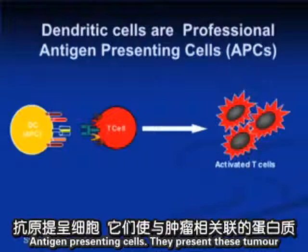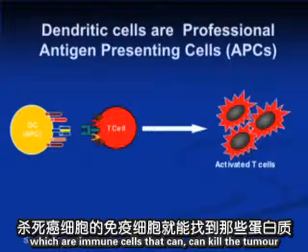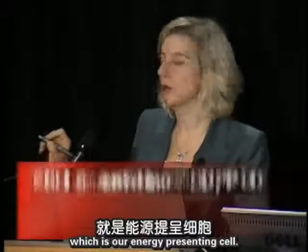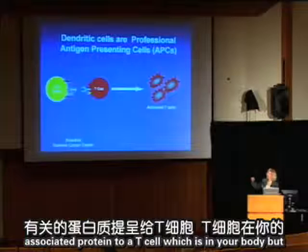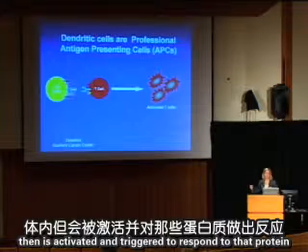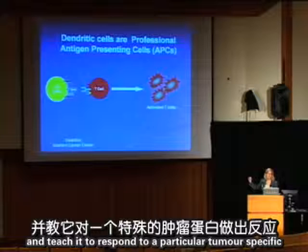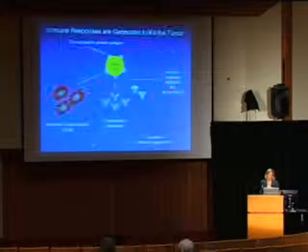They present these tumor-associated proteins or other proteins to T cells, which are immune cells that can kill the tumor. So this schematic shows a dendritic cell on the left, which is our antigen-presenting cell. It presents a protein like HER2 or another tumor-associated protein to a T cell, which is in your body, that then is activated and triggered to respond to that protein. So you can imagine if you can activate these T cells and teach them to respond to a particular tumor-specific protein, this educated T cell can then go back and recognize and kill the tumor.